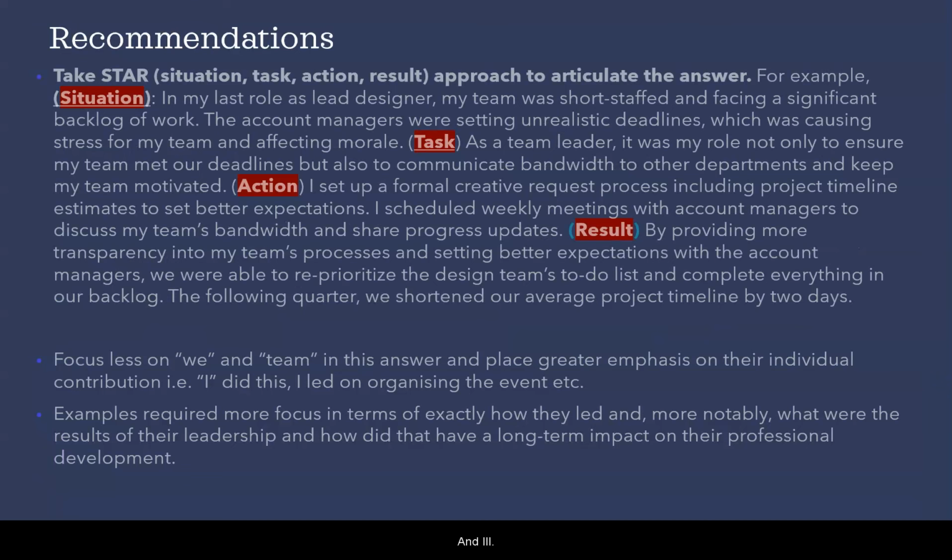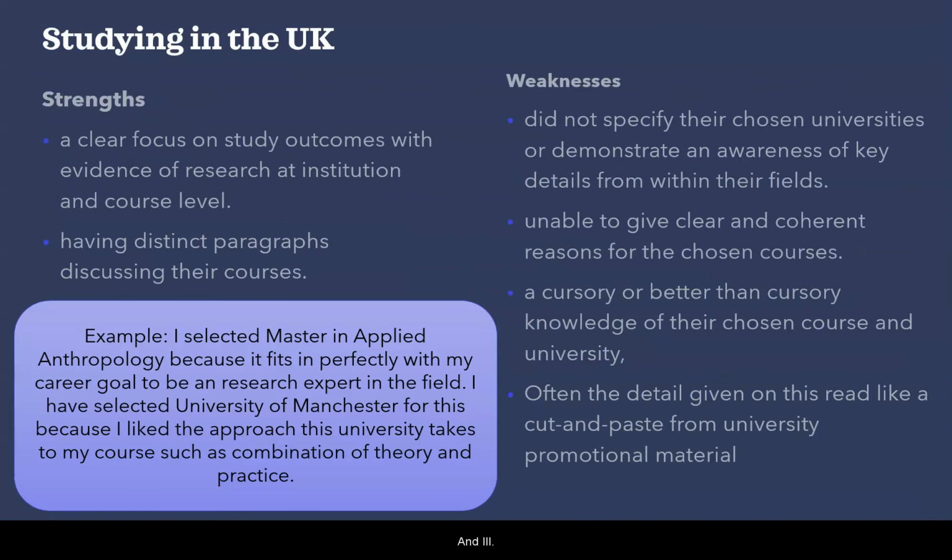And the third question you have to answer is about the study in the UK. This is much more about researching. You have to apply for 3 different universities, 3 courses in the UK, to give information in the application, and you have to give the answer of this in the questions.